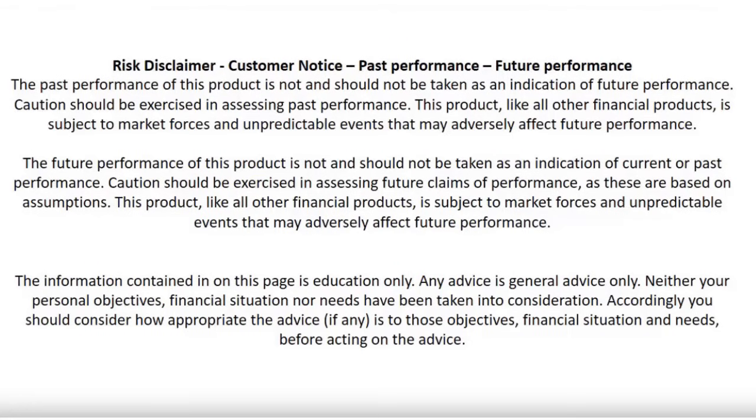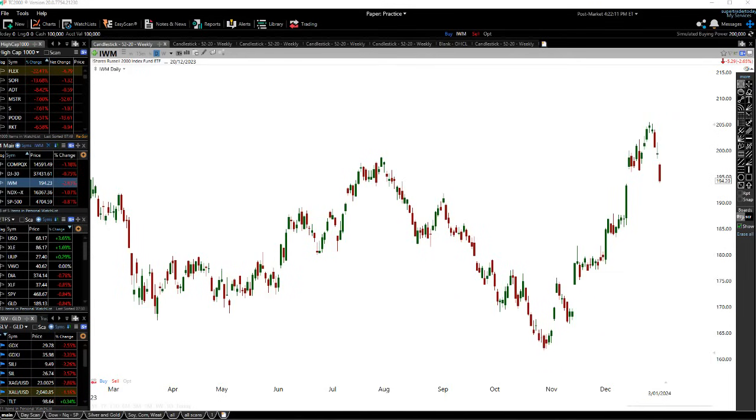Don't place a trade based on what you're seeing in this video, because there are no guarantees of making a profit in the market. It takes you a long time to become a good trader. So this video here is just to educate you to become a much better trader. Alrighty, traders, a lot to go through, so let's get straight into it.